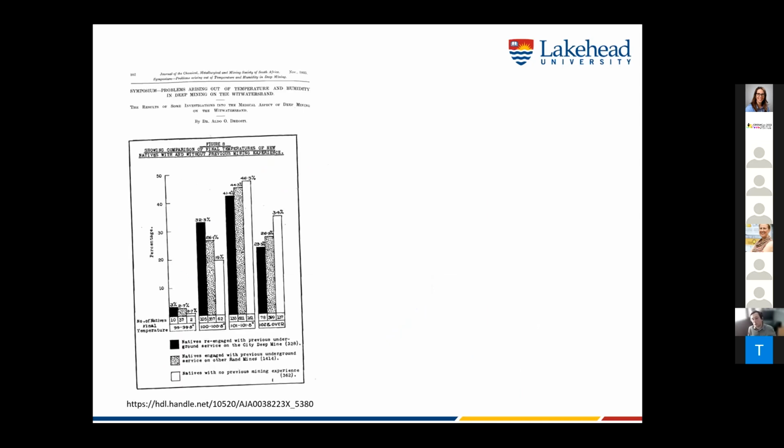So I've talked about how we can monitor in real time, how we can identify concerning environments for people to work in. But another issue that we have right now is, how do we prepare people for work under these conditions? And how can we predict whether someone's going to be at increased risk of thermal strain?